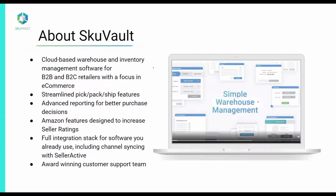We are a cloud-based warehouse and inventory management software focused most on B2B and B2C retailers in e-commerce. Our most notable features are streamlining the pick, pack, and ship process and providing advanced reporting. We have a ton of features designed specifically for Amazon and overall increasing of seller ratings, and a full integration stack for the software you already use, including channel syncing with SellerActive for their listing and repricing tools, as well as BigCommerce and Shipstation, which are obviously some industry leaders there, as well as our award-winning support team. They're fantastic and will help you along the whole process of implementing a solution like this.